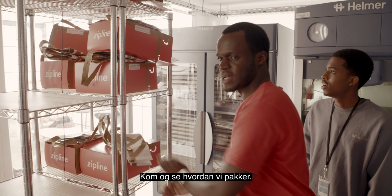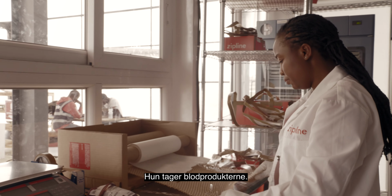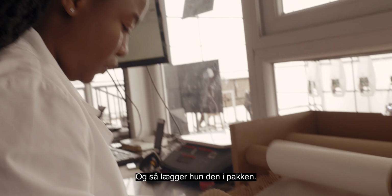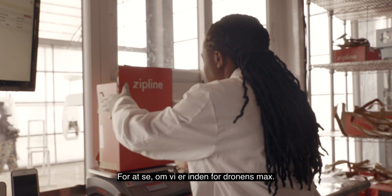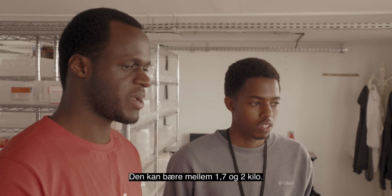And so come and we observe how they are packing the products on this side, right? And so what she will do is she will take the blood products, put them in the wrapping paper, and then she will put it in the package, and then she will hand it over to flight operators. And so what she's going to do is she will be weighing to see if we are within the limits of our drone. You know that it can carry 1.75 kilograms and up to 2 kilograms of blood product.